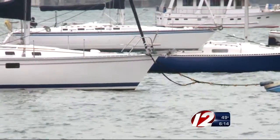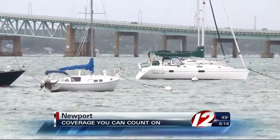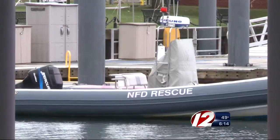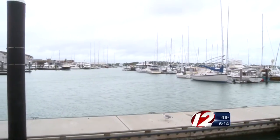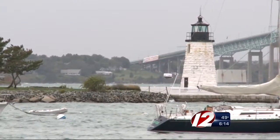The water off Newport Saturday was choppy, the wind blowing whitecaps as far as you could see. We have a small boat down here in Newport, and they have to actually consider the conditions before they can even go out on the water. Deputy Chief Brian Dugan tells me every marine crew evaluates the wind and water swells. When the report of an overturned boat came in early Saturday, there were 5 to 6 foot waves.